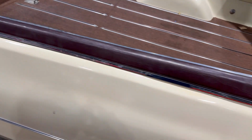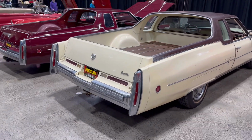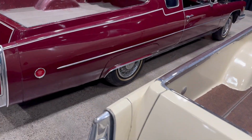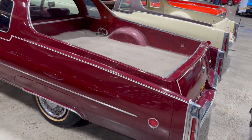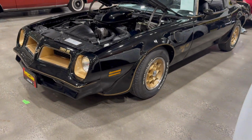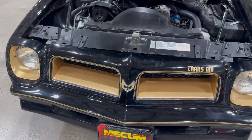Super unique cars. You could pick one of these up, and I bet you would be the only one on your block with one. Still wandering around at Mecum, checking out a lot of killer cars.